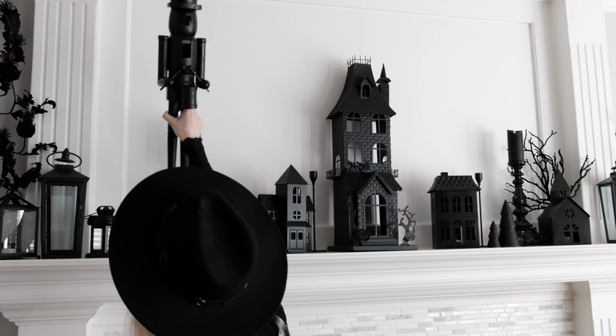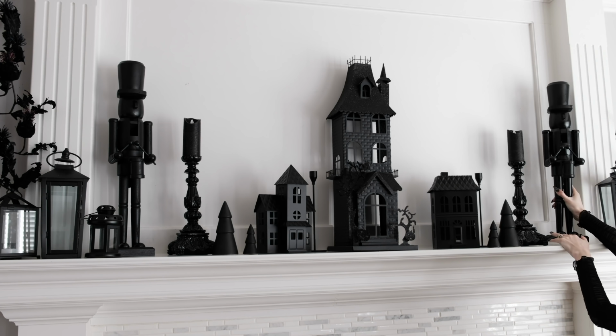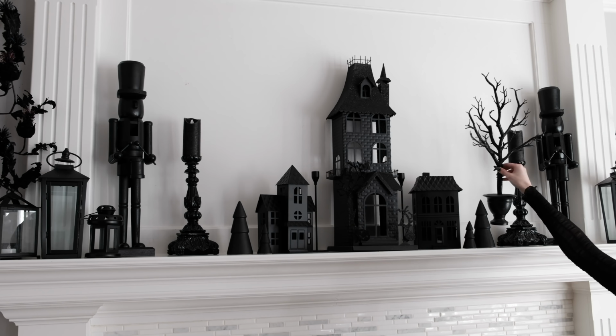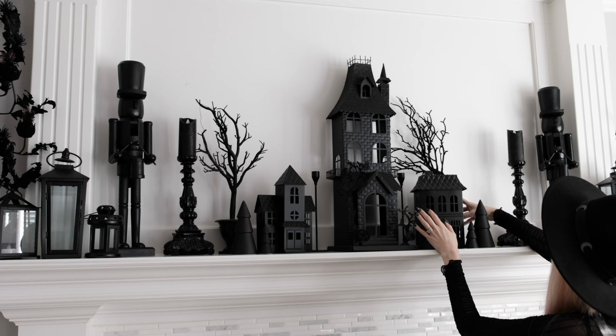But I also felt like the center needed something a little bit taller, more of a focal point in the center. So I dug out this spooky house that I think I got from Home Goods a couple years ago during Halloween season. I have absolutely no shame in my Halloween repurposing game. I love repurposing Halloween decorations for all year round decorations, Christmas decorations, all the things.